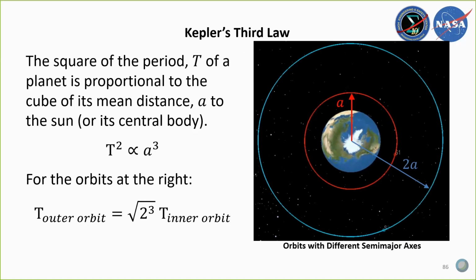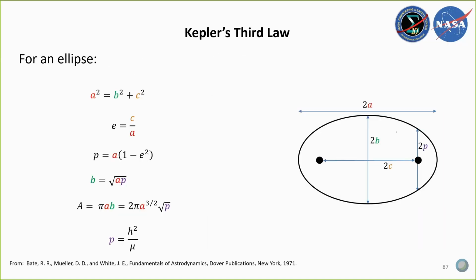So if I take a look at the orbits that I have here, that's just saying that the outer orbit period is the cube root of 8 times the inner orbit period, because the outer orbit's semi-major axis is twice that of the inner orbit. So let's look at the derivation.